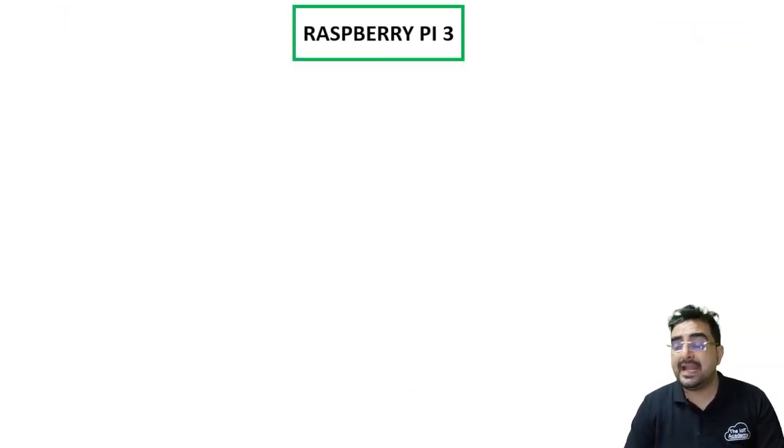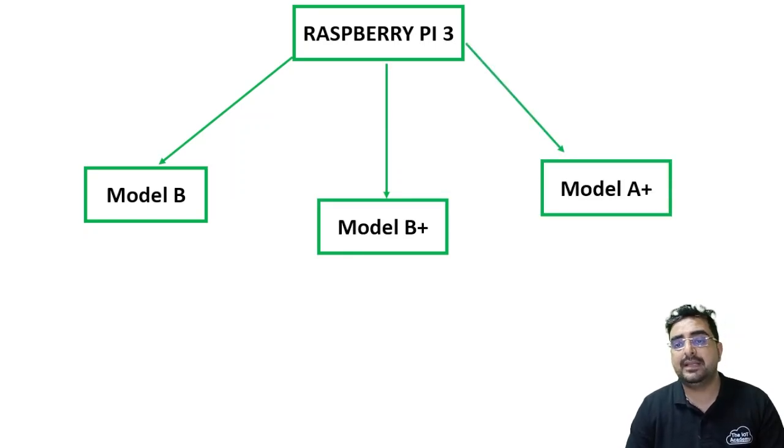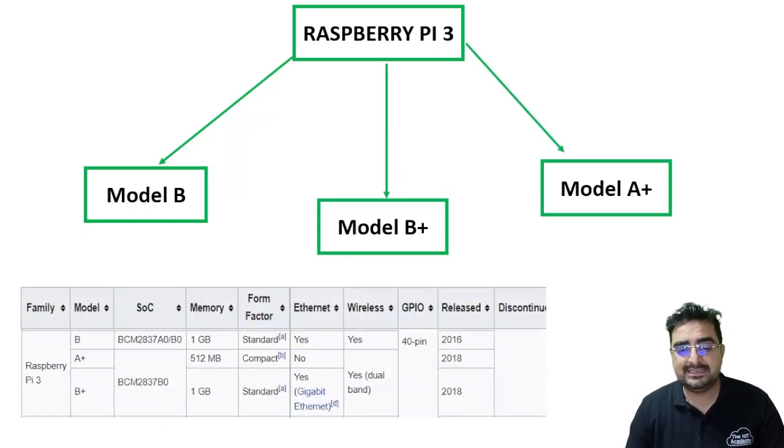Now come to the next, Raspberry Pi 3. This is the most popular board, we can say. In Raspberry Pi 3 there are three models: model B, model B plus, and model A plus. If we compare these three models, the RAM is 1 GB in B. In B plus there is also 1 GB. In A plus there is 512 MB RAM.